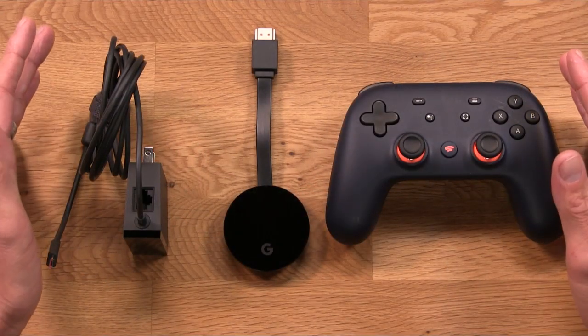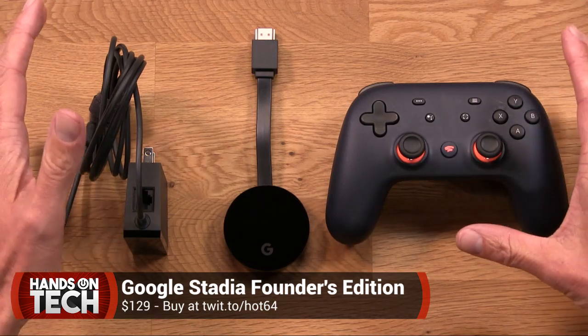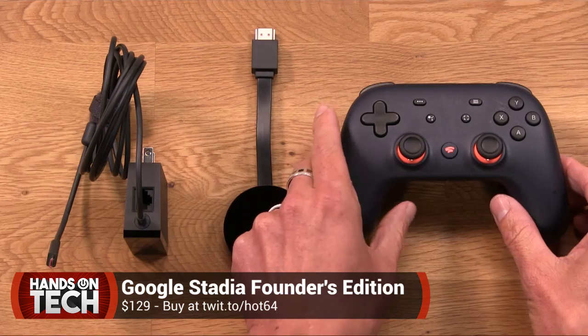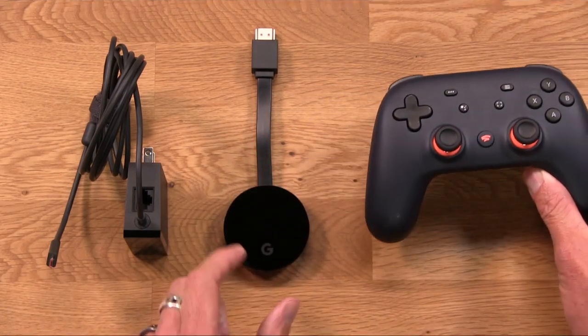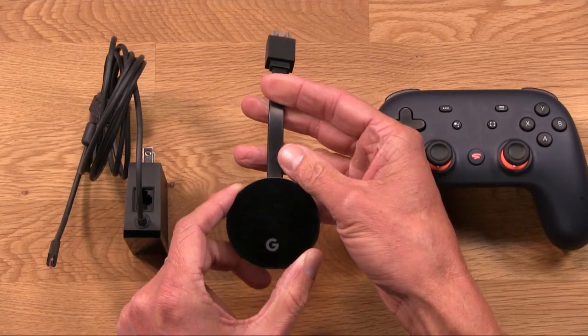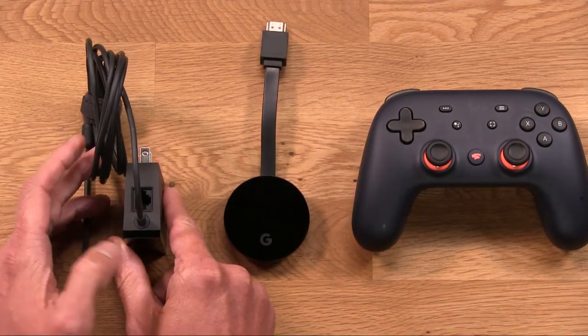This is what you get in the Founders Edition. This whole package right here cost $130. We pre-ordered back in June. It includes the controller that you have here, which I'm going to talk about in a second. It also has this Chromecast Ultra. This is the Chromecast that streams 4K resolution, HDMI port. And then finally, this is the power for the Chromecast Ultra.